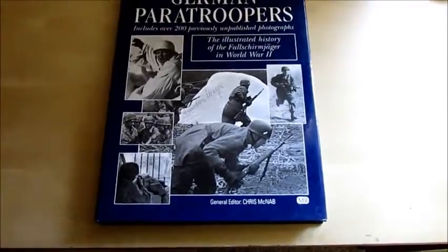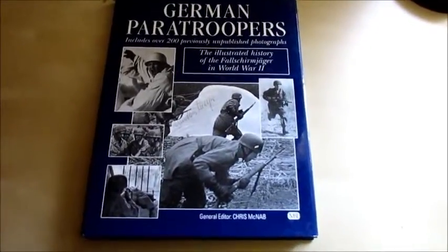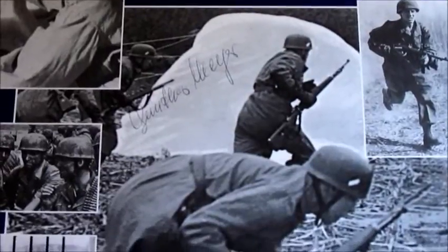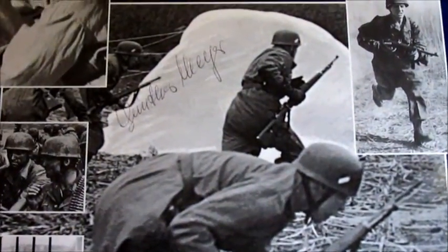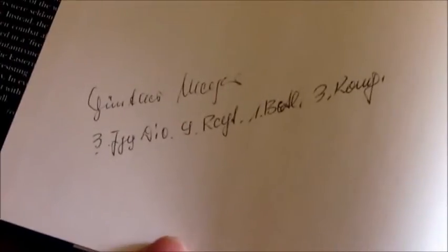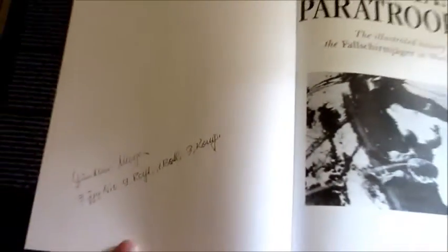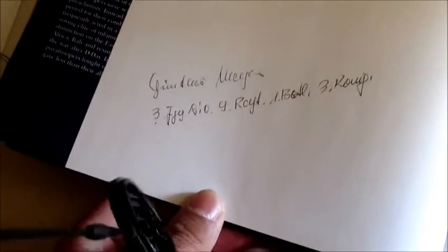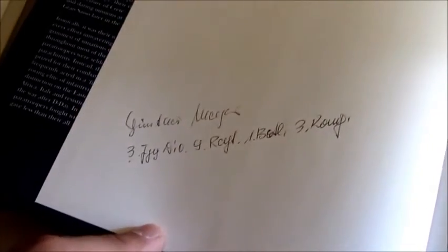As you can see, here's my Fallschirmjager book, and if you look right in the middle where the Fallschirmjagers are running, you can see Gunther Meyer's signature. That was the old man's name, Sergeant Gunther Meyer of the 3rd Fallschirmjager Division. He signed this book here, and he also signed it on the inside, and he put his credentials right in the book, as you can see here. It is the Fallschirmjager book, Germany's Paratroopers. There's his credentials, Sergeant Gunther Meyer, 3rd Fallschirmjager Division.